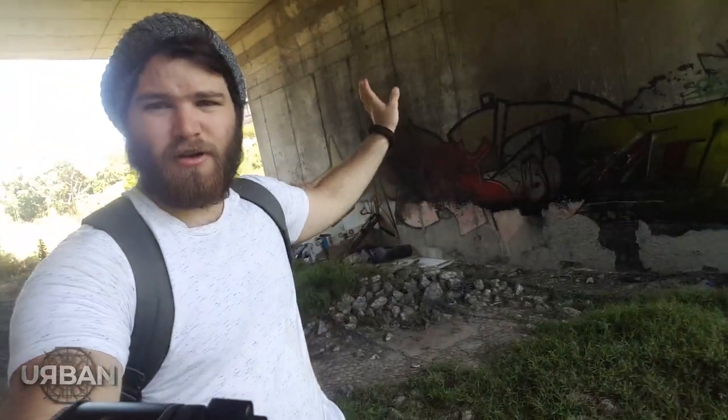Okay guys, so we're going to be walking back to a section where we can actually cross over to the river. It's something that caught our eye, so we just want to see if we can get across to that side, to the other side of the river, like beyond that. So we will catch up with you guys in a bit.